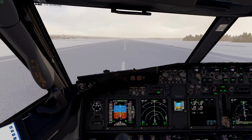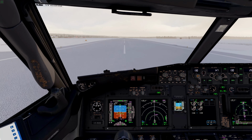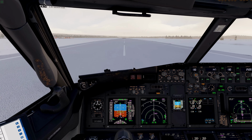Speed brake up. Reversers normal. 30%. 100 knots. Checked. 80 knots. Checked. Manual braking. Auto brake disarmed. 60 knots. Checked.